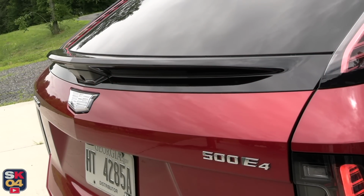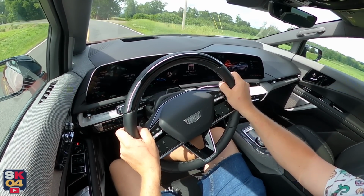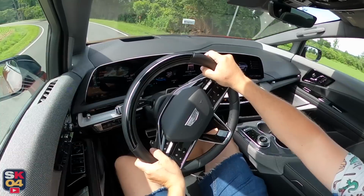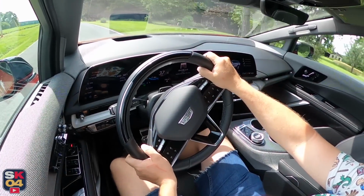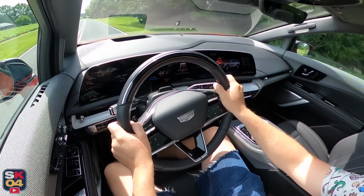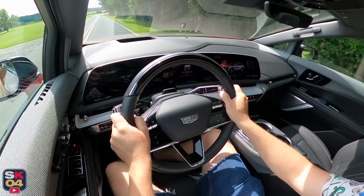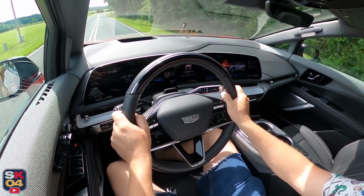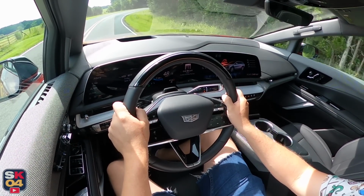And, of course, let's not forget the pop-out door handles. They add a whole new level of sleekness to the design, flush with the body when not in use but springing out to greet you as soon as you approach. It's those little touches that make the OPTIQ feel both high-tech and welcoming. Oh, and the lighting choreography. When you approach the car or lock it behind you, the key fob triggers a custom light show, making you feel like you're stepping into something special every time.